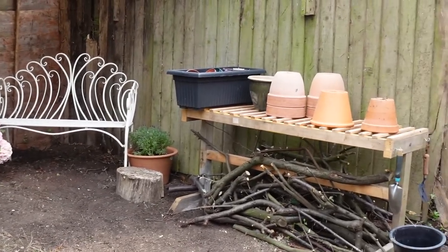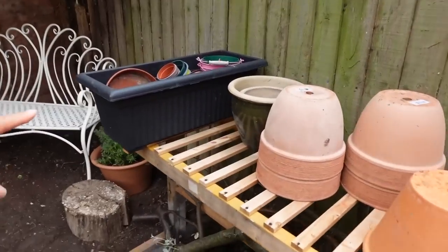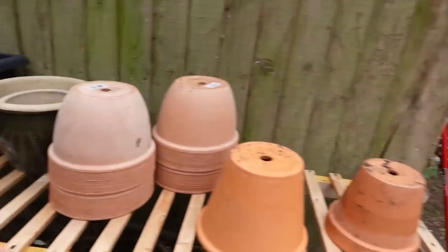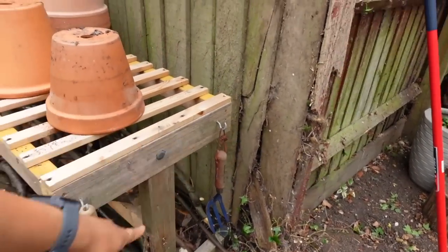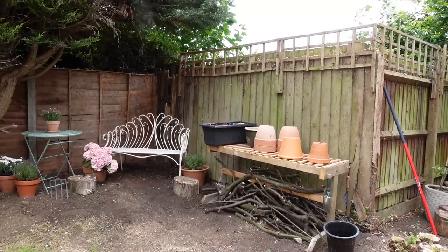And then to the right, I've got a little potting station, my terracotta pots and all of my smaller plastic pots that will live here now. I've got my tools on the side so that they can easily live there. And I mean, this just looks nice for now, but I'm sure it will become practical in the future.